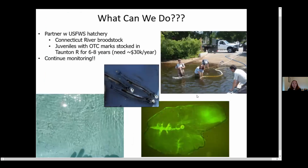So what are our options to kind of work to jumpstart this American shad run that we seem to still have, but a pretty small population? So those folks that remember me from back in my seasonal days up in Gloucester, this is a throwback slide to credit that. I have a nice picture of when we were stocking juvenile shad in the Charles River. And so the idea is that we'll hopefully be able to do something similar to what was done in the Charles River in the Taunton River and work with the U.S. Fish and Wildlife Hatchery in North Attleboro using Connecticut River broodstock to spawn out juveniles and stock with OTC marks.